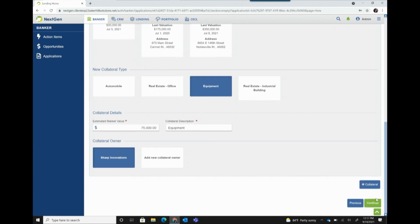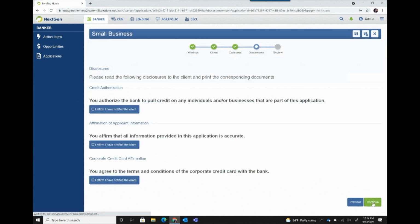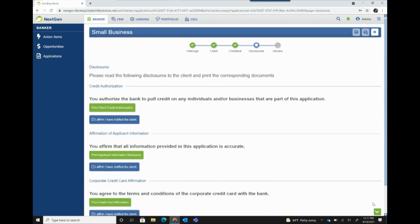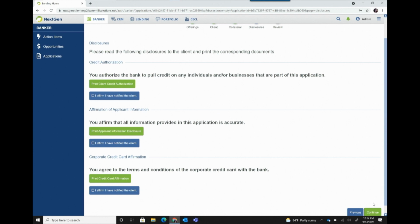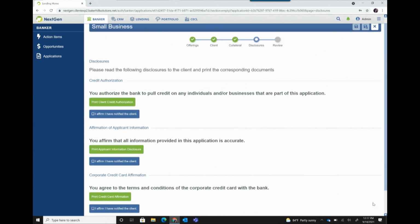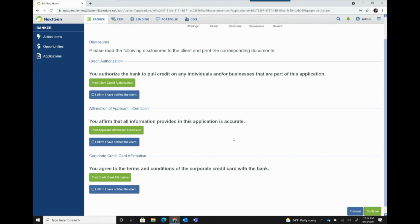Now, the solution also enables us to address all of your digital initiatives. With the mobile design of the banker application, your bankers can be having these conversations with your businesses anywhere, at any time. They can be having it at the branch, they can be having it at the business location, they can be having this conversation at their home office or at a Starbucks near you. It truly supports business anywhere at any time.